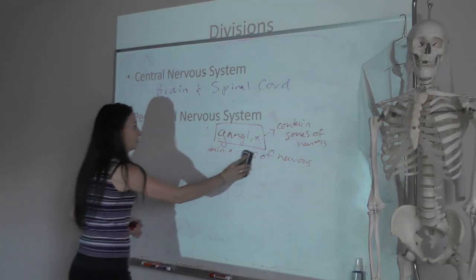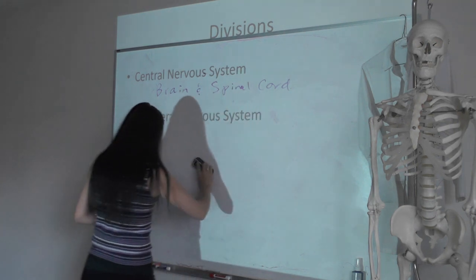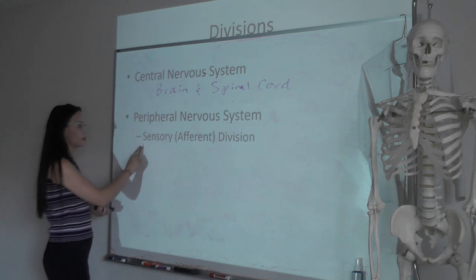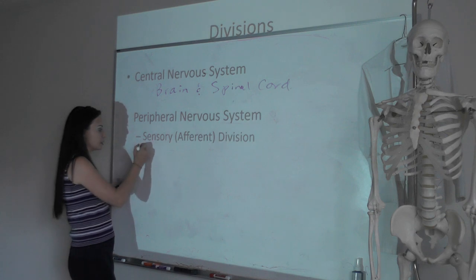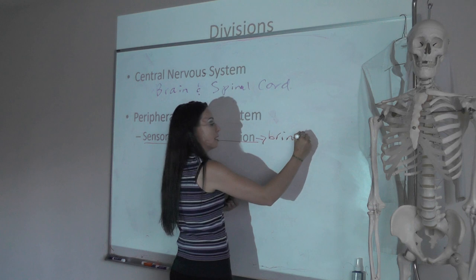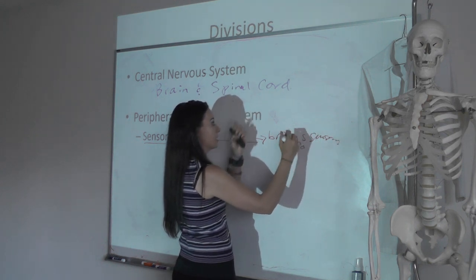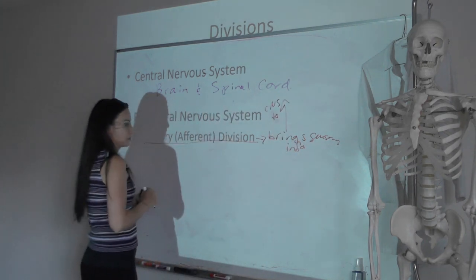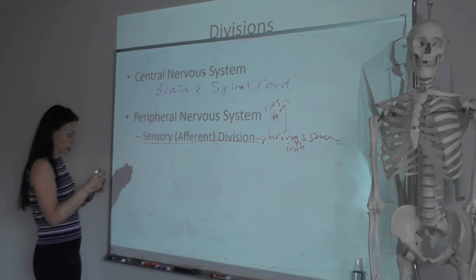In the peripheral nervous system, we can further divide it into the divisions that are carrying various types of information. So all of the nerves or neurons that are bringing in sensory information are part of the sensory or the afferent division. So this brings sensory info to the CNS. The sensory afferent division is going to bring information to the CNS.